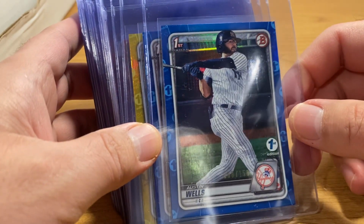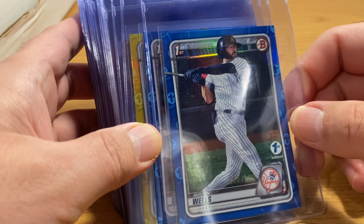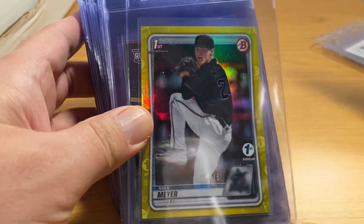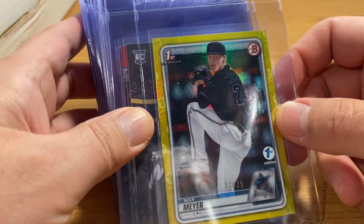Alright, this is some of that first edition Bowman draft that I've opened on this channel. Austin Wells, Yankees first round pick, Pico Armstrong, one of the better picks, and Max Meyer was like a top 3, I think, pick, and this one's numbered to 75. It's a yellow.